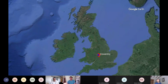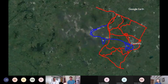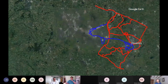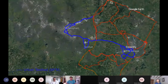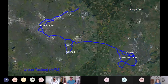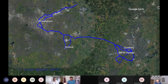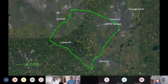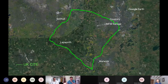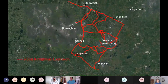So the testbed itself is situated between Coventry and Birmingham. The main and original urban and interurban part is the blue part there, which is packed with infrastructure, which I could give you an insight into in a moment. And then there's also the red rural and highways extension, which rolls in the UK CITI loop, a project which WMG were part of some years ago with Highways England, looking at vehicle to infrastructure communications, and then a range of rural roads.